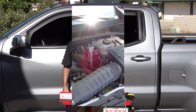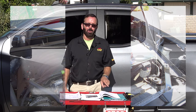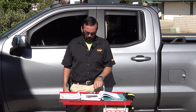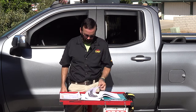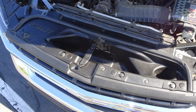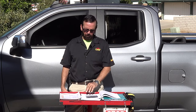Here we have the Chevy Performance Cold Air Intake System. It was $480. I did install that myself, and I did do an installation video for that. It also comes with the free programming to have the computer, the ECM, reprogrammed for the new air intake system. And then here we have the Stillen cold air intake scoop, about $200. I did install that myself, and I did an installation video on that.